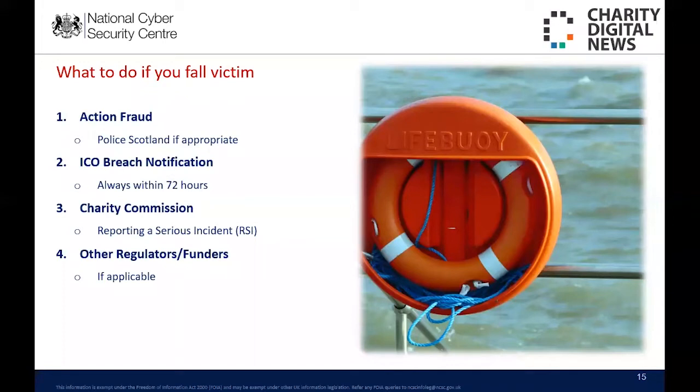The Information Commissioner's Office, obviously with GDPR, you've got that 72-hour window to report if it's a data breach that could affect people's rights and freedoms. So making sure you do that within that time frame. The Charity Commission have their serious incident reporting. Now, that's not one you need to do at that very moment in time, but making sure that you do that as soon as possible once you know what the impact on your charity will be.